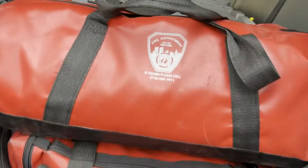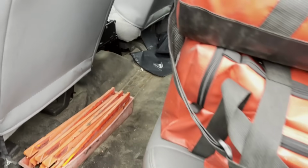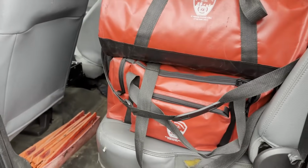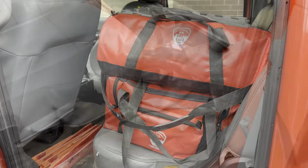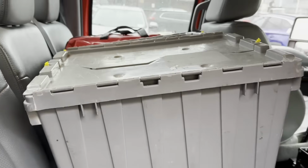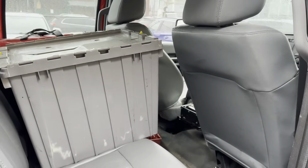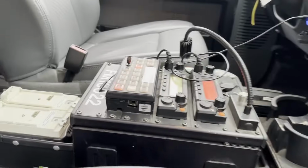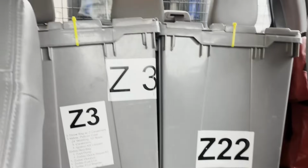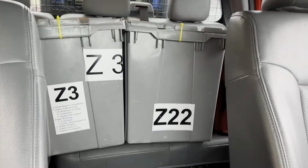In the back seat, they have EMS equipment with a trauma bag and traffic triangles. They have some garbage bags, and then this bin is stuff to help inflate the Zodiac boats. They have what's called an octopus that helps inflate the Zodiac boats inside the gray bins, and some extra equipment.